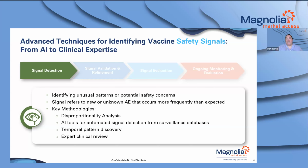If you're thinking about methodologies that we would use for signal detection, there's things like disproportionality analysis, again, used in systems like VAERS or others. We're looking at whether adverse events are being reported more often than we'd statistically expect for a particular vaccine. We can look at things like reporting odds ratio, proportional reporting ratio, and even Bayesian confidence propagation neural network to help us quantify those differences, flag disproportionate patterns, things like that.